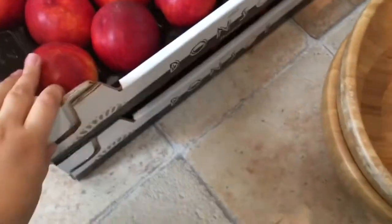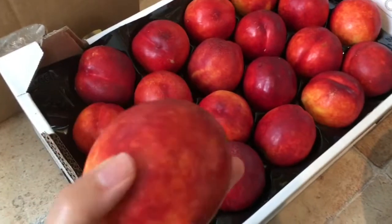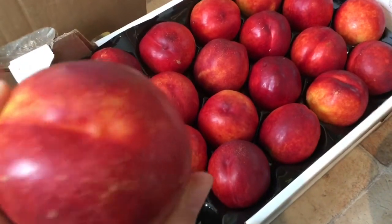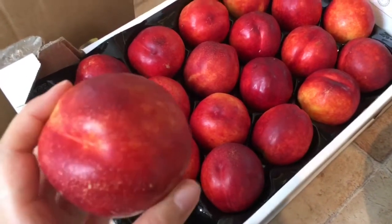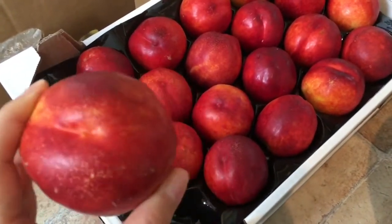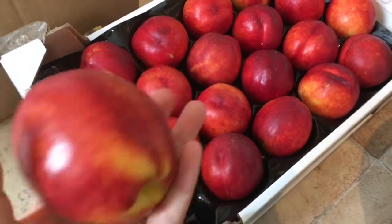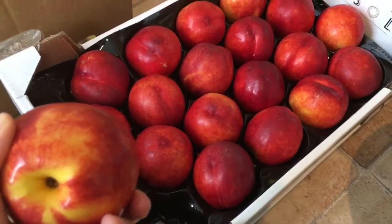So next I've got 2 cases of nectarines here. And these are not quite ready to eat, so they can't be frozen yet. But basically, once they're ready to eat, I will do the same thing. I will anticipate what we can eat versus what we can't eat before they go off. So these will probably be ready to eat in the next 2 to 3 days. That's just a guess, obviously.